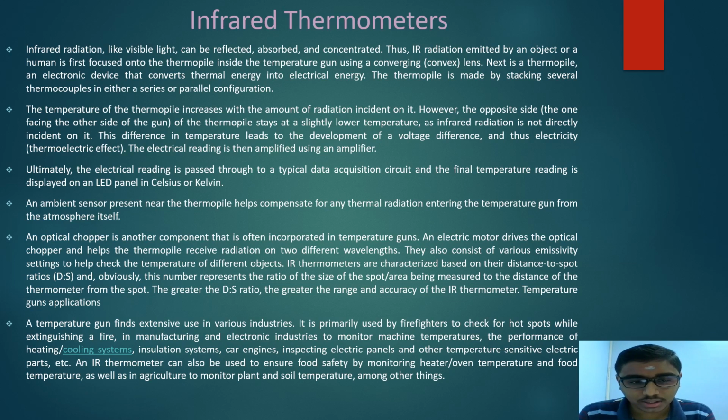size of spot area being measured to the distance of the thermometer from the spot. The greater the D:S ratio, the greater the range and accuracy of infrared temperature gun applications. A temperature gun finds extensive use in various industries.